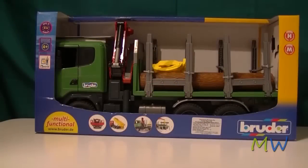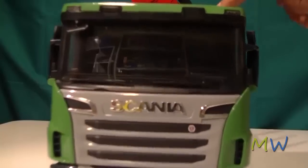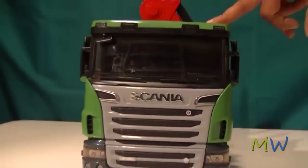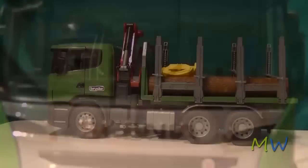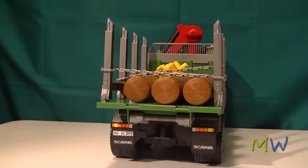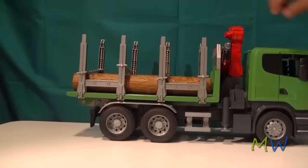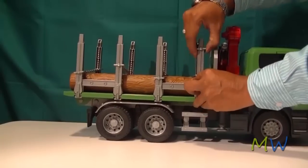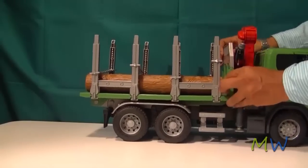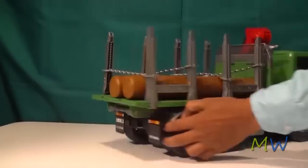The Scania R-Series timber truck with loading crane and three trunks. The new Scania timber transport lorry for transport of the acquired raw materials over great distance on roads is the latest addition to the numerous Bruder forestry vehicles. The Scania lorry, like the original, has a loading crane mounted behind the driver's cab. The loading crane is equipped with a log grabber to move the logs. The log grabber can be locked in the open position.